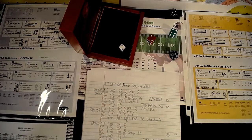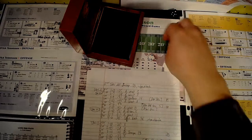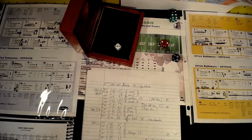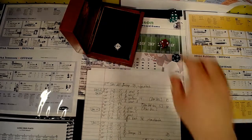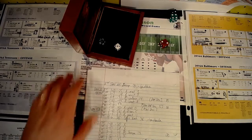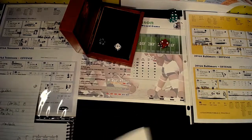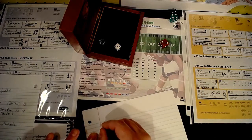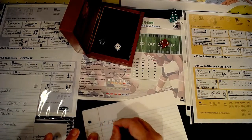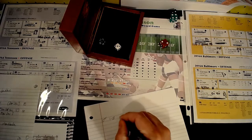It's 12, so there we go again. 2Q plus, so that's 20. Now let's roll this guy. 24 and 3 is 27 again. And that'll be to Sharp. Garbage time yardage. That is a 1st down. But that's going to run them down to 5 seconds left. So that takes it down to the 17.